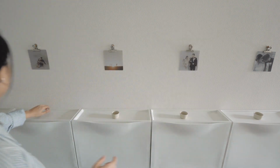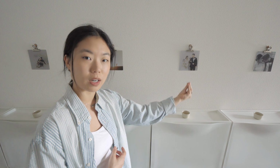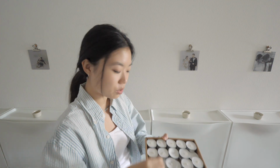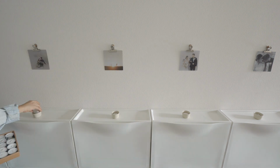I'm just gonna place one on one, illuminate the photo from under. I already have a bunch of these tea light candles, so I'm gonna place those inside. I'm gonna light it up later when it gets darker. The sun does set a lot earlier now, and daylight savings hasn't even hit, so I'm going to be sad when the sun starts setting at like 4. But yeah, just imagine that lit up.